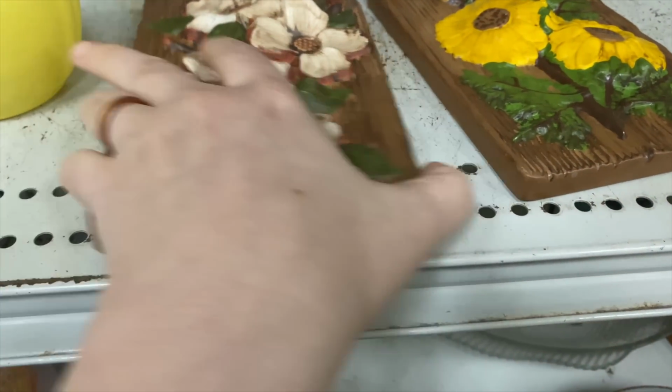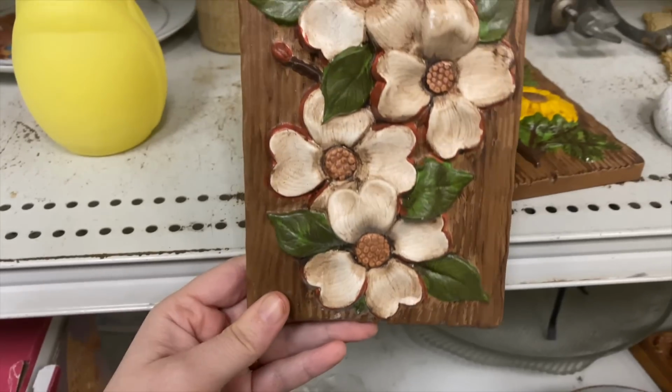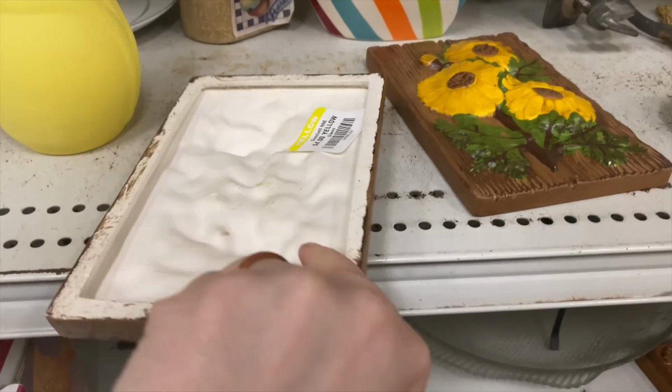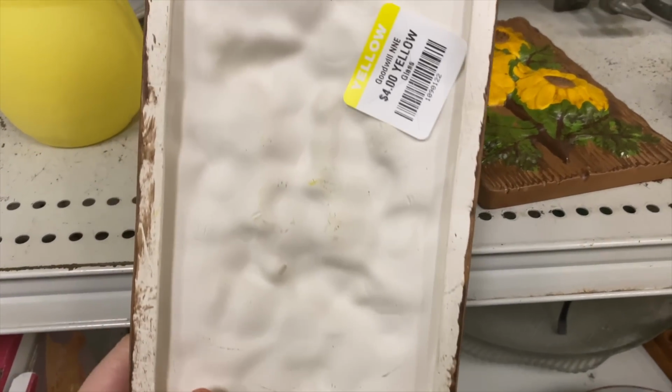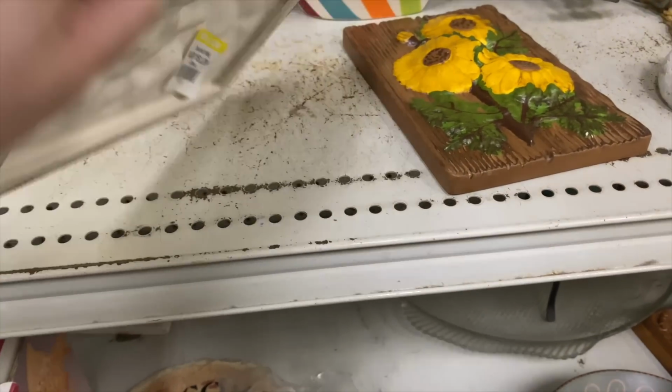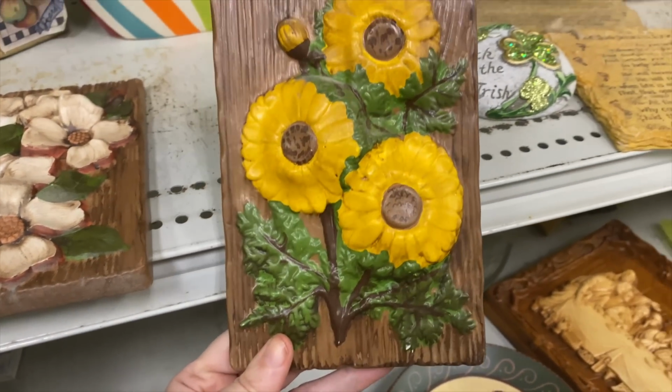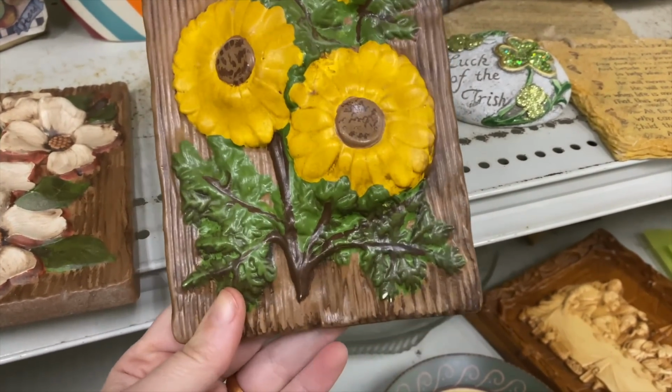And then the next thing I found, another amazing 70s find, these hand-painted ceramic little plaques and florals. I rarely can pass up a good floral. And these are only $4 each. Fantastic. I absolutely love the yellow one.